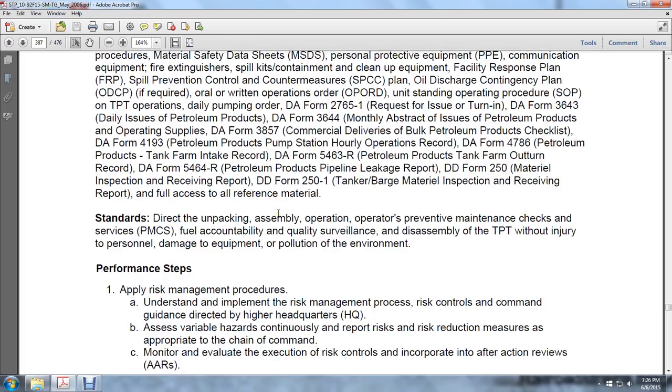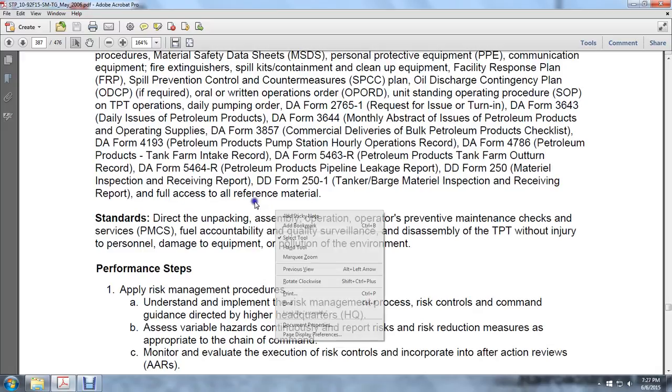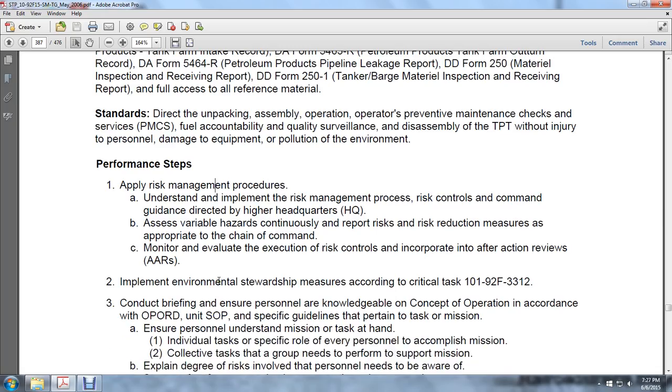1. Apply the risk management procedure. Understand the implementation of the risk management process, risk control, and command guidance directed by the higher headquarters. Report any successive variable hazards continuously, with risk reduction measures appropriate to the chain of command. Monitor and evaluate the execution of the risk control, incorporated with after action reviews, AARs. 2. Implement environmental stewardship measures according to CADAS 10192F 3312.